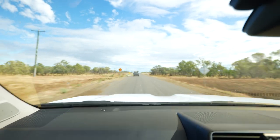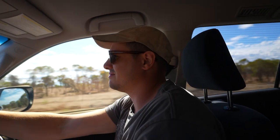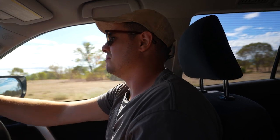We're about 11 km out of Richmond now, heading to the public dig site where you can go fossicking and search for fossils. This is open to the public, and there's an admission fee. I don't think it's very much. $5. $5 for the year. So not much at all. But if you find fossils out here, you can keep them.